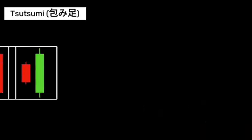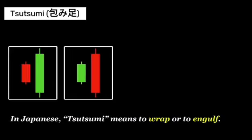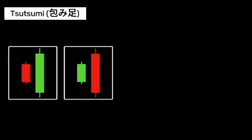Now, let's move to the next candlestick pattern, the Tsutsumi. In Japanese, Tsutsumi means to wrap or to engulf. To Munehisa Homa, this candle wasn't just a pattern, it was a message of dominance.